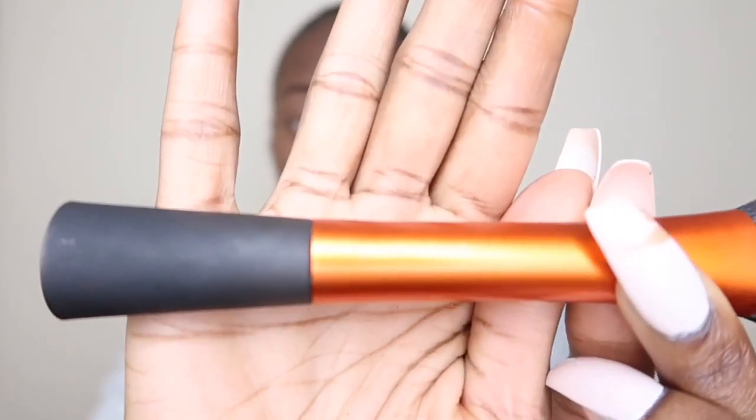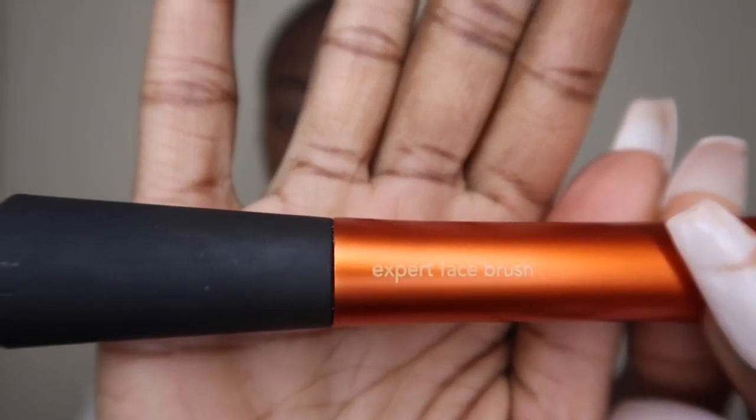Sometimes when I get harsh areas on my face, I like to go in with this Real Techniques Expert Face Brush. This is what it looks like. Hopefully you guys can see that it says Expert Face Brush. I basically go around all the areas where I placed the concealer, just the edges of that area, not right on top of it. And I'll just blend it out.